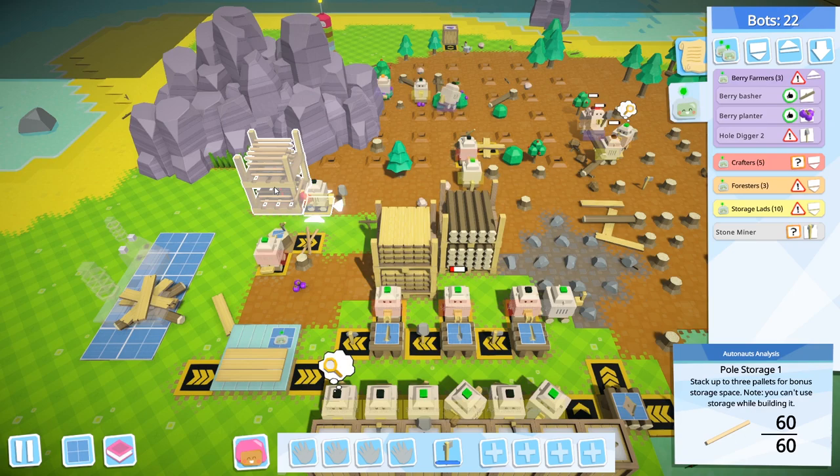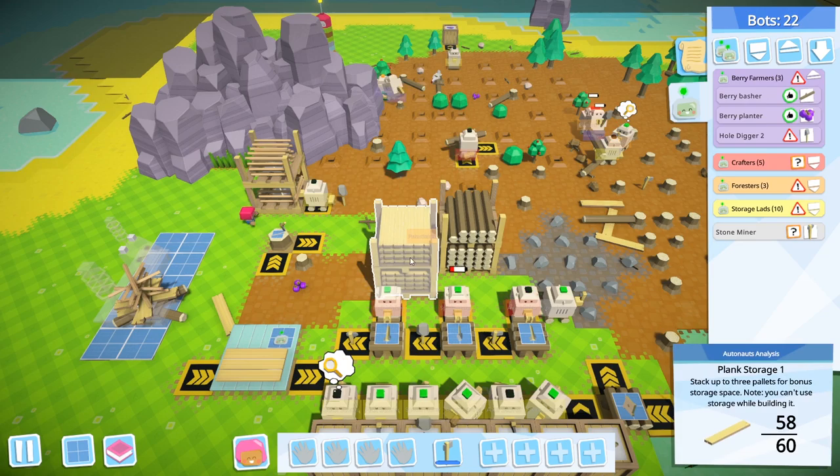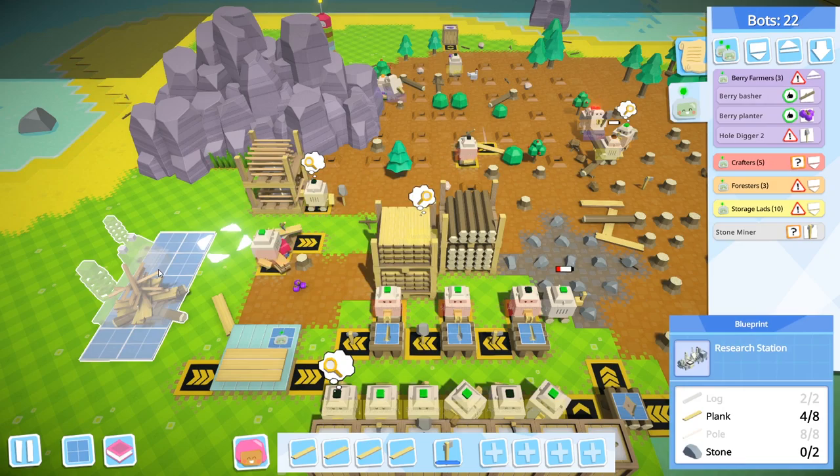Might as well get them while we're here. Well, that's activated the pole makers. A lot of work going on. Oh, everyone over to the right has lost energy, I see. There's exclamation marks all over the right-hand column. We need a couple of stones as well.